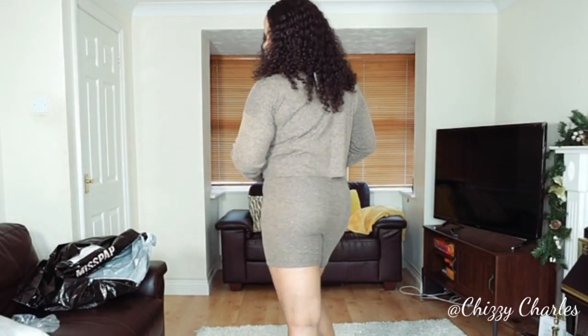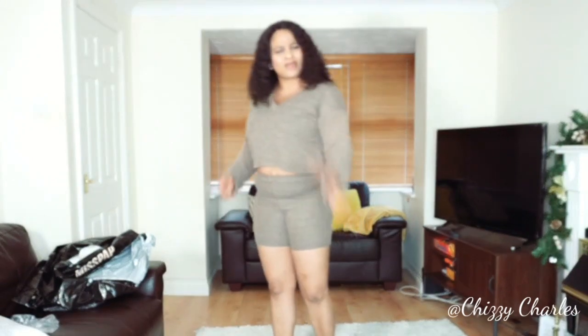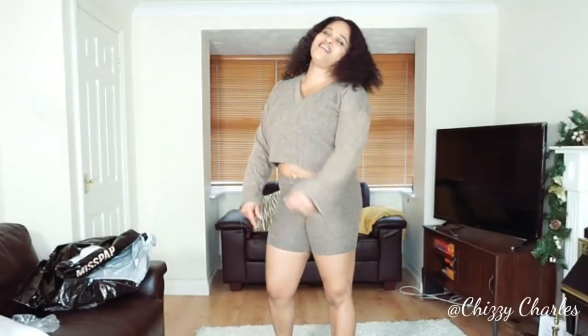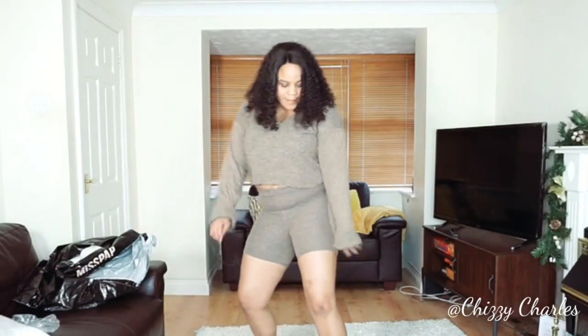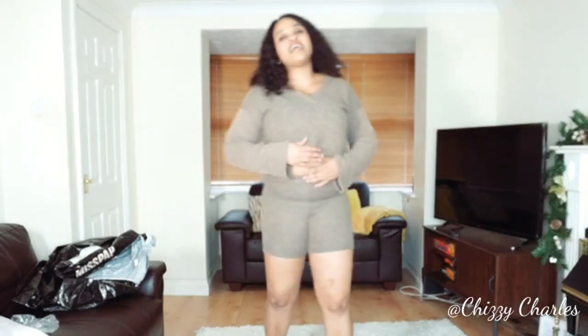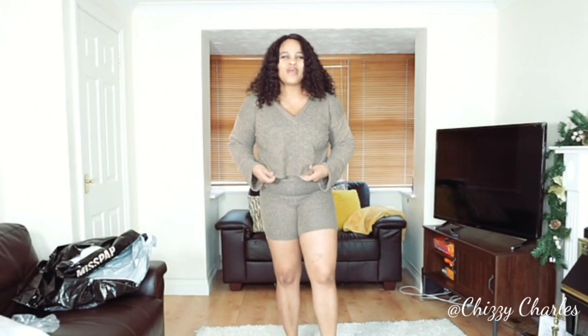Okay, guys, look at the back. What are you saying? It's cropped, but cropped with respect. Yes, now it's not showing too much. Sister, what are you saying now? Tell me. The only thing is this, the outfit is already looking old. It's looking old for me. That's all. If not, I am happy the way it fits me. I am happy the way it looks.